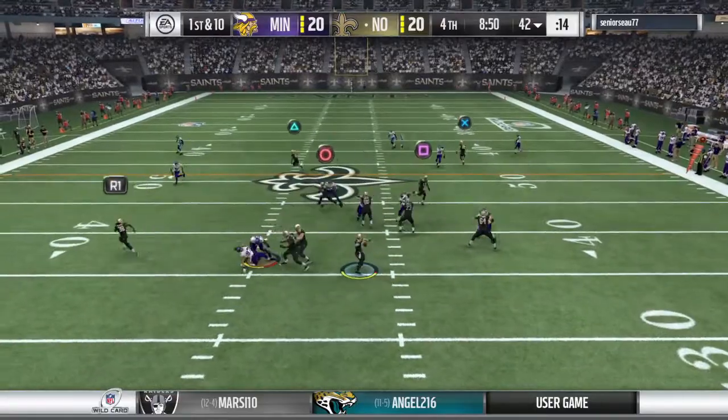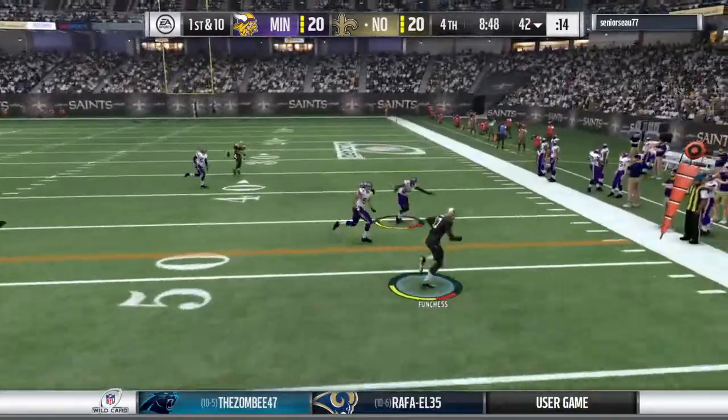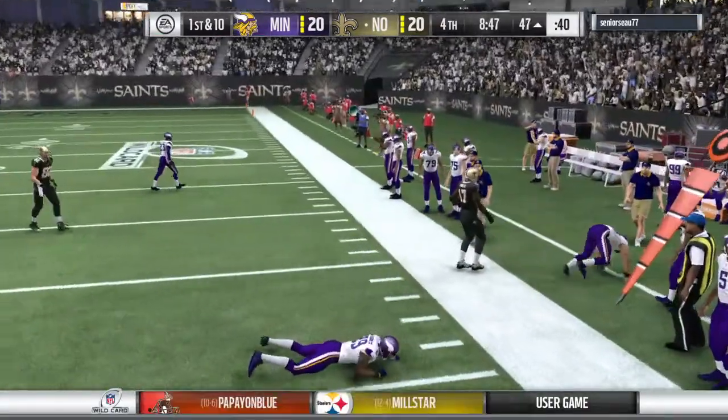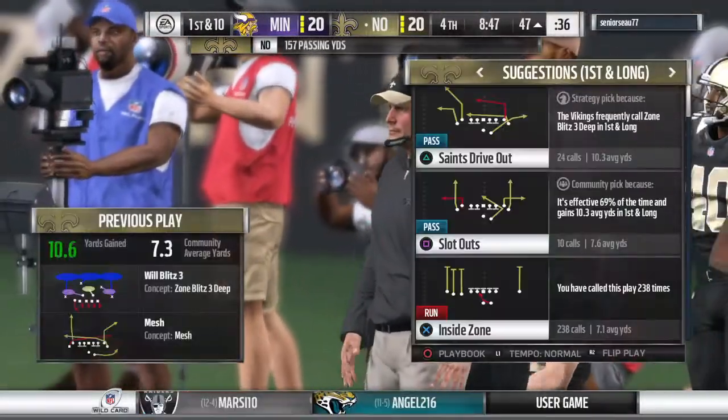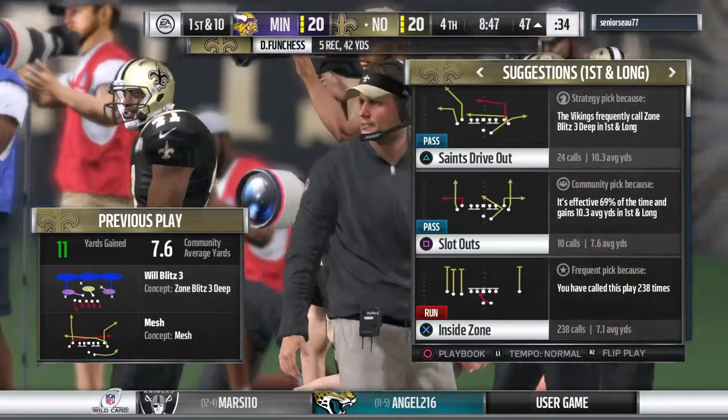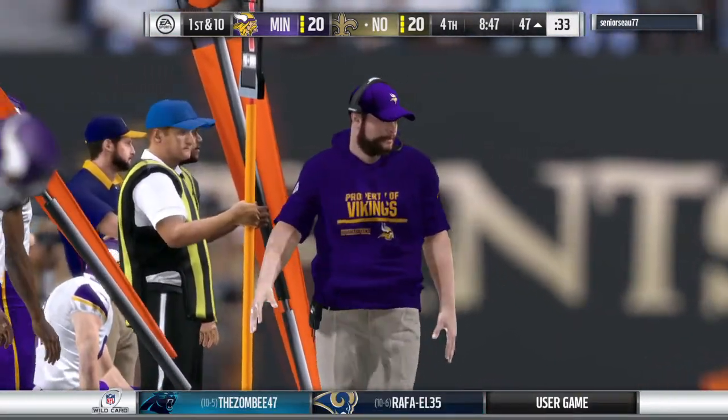Throwing on first down is Breeze. And this one complete right side to Funchess. And he is out of bounds on the other side of midfield. Give him 11 on the gain there. And the Saints are going to get a first down.